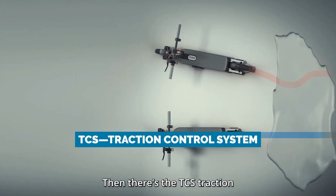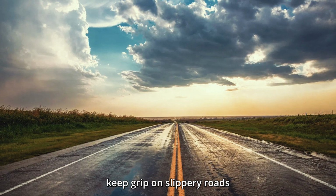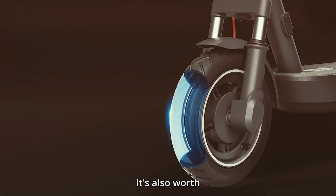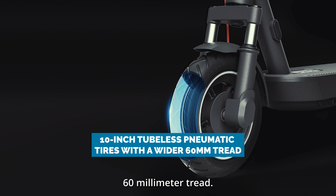Then there's the TCS, traction control system. It helps the scooter keep grip on slippery roads, such as wet tiles, loose gravel, or maybe even a rainy curb. It's also worth noting the new 10-inch tubeless pneumatic tires with a wider 60mm tread.